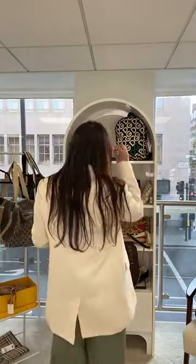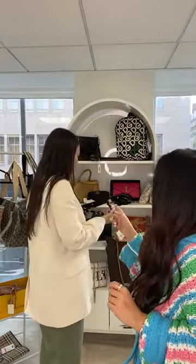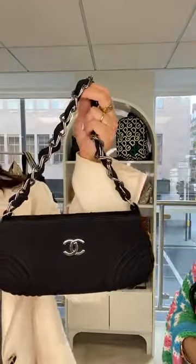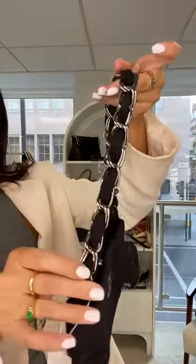Should we do a quick recap? Because we've had so many really cool pieces. Yeah, let's do a quick recap. I'm going to quickly show the last bag. Oh yeah, show this because this is gorge. This is gorge, and this is actually such a good price point. So this is actually a vintage Chanel. Love the chain strap on that. Yeah, look at that chunky chain.